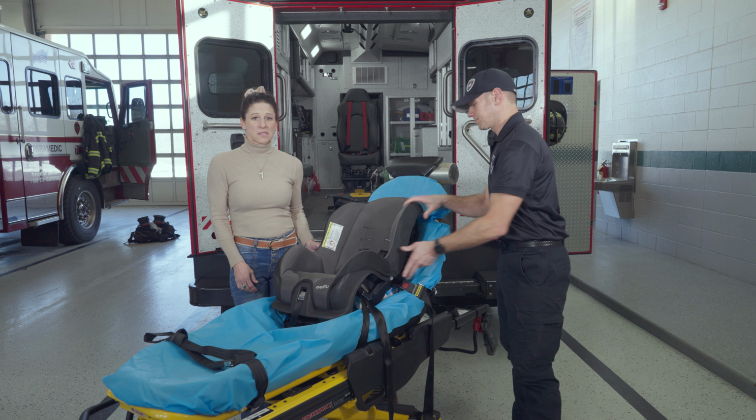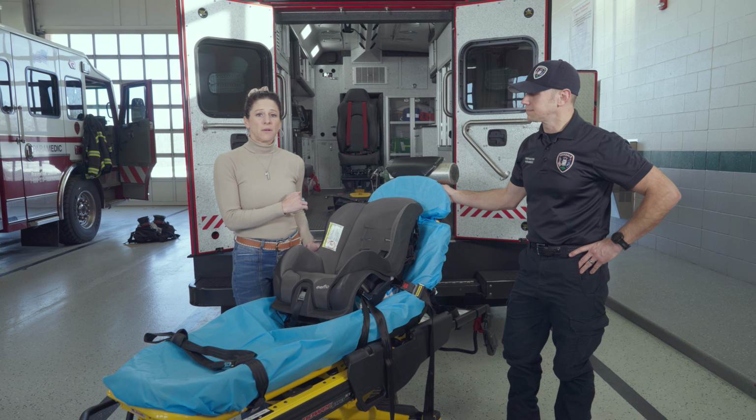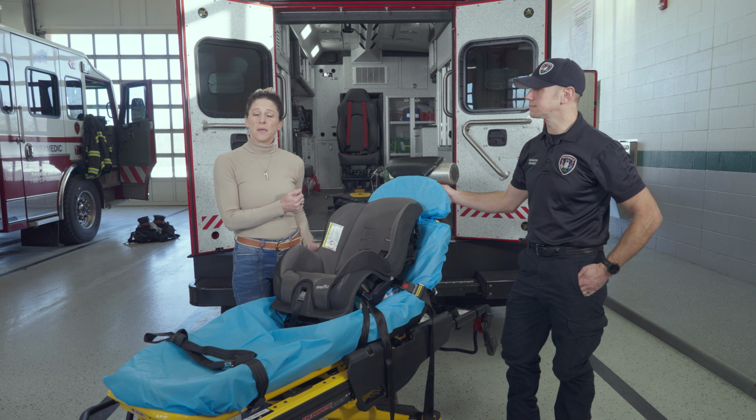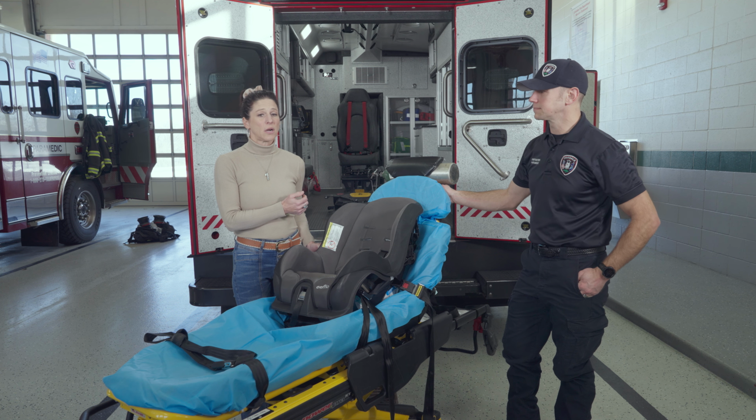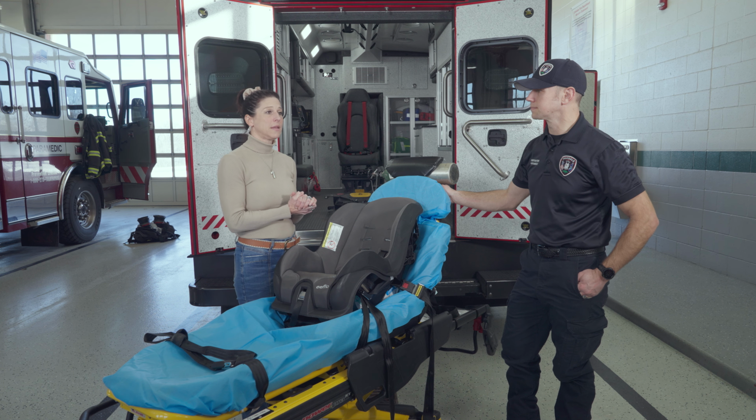Now, as you can see, this is nice and secure, and your child can be placed in the car seat. There are circumstances when there might be a car crash and a child is already in a car seat. It doesn't mean that car seat didn't sustain any crash damage, but if it's intact, it might be the best way to keep that child secured by using the car seat as a splinting piece of equipment, and then putting the car seat on the cot and buckling it in while the child is on the cot. All right, I think that's it for this one.